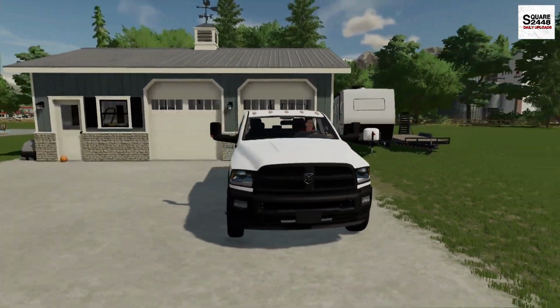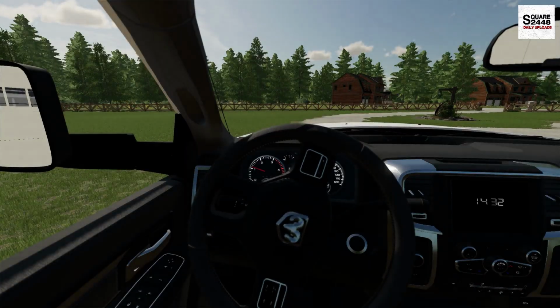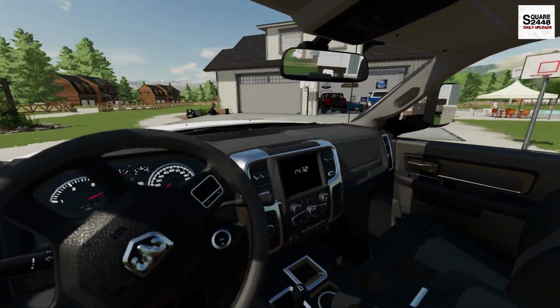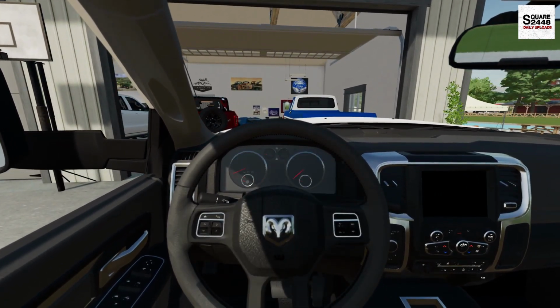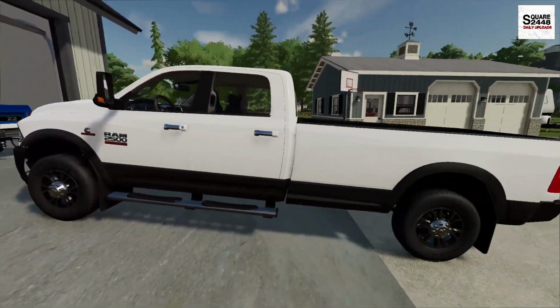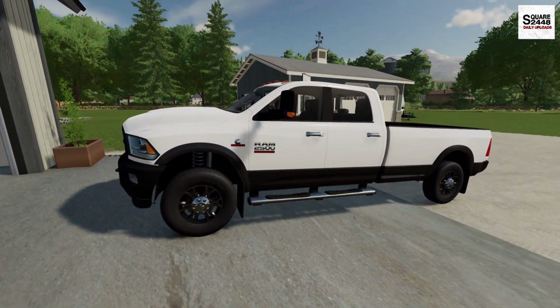Let's get a cold start. Oh man, guys, that sound is amazing. I think this is probably one of my favorite Ram trucks here in Farm Sim. I really do like this generation. It looks awesome, and this thing is such a good looking truck. So there's some other things I want to do to it.